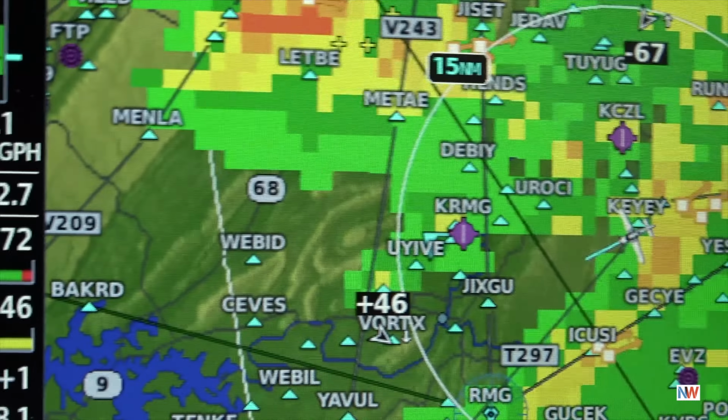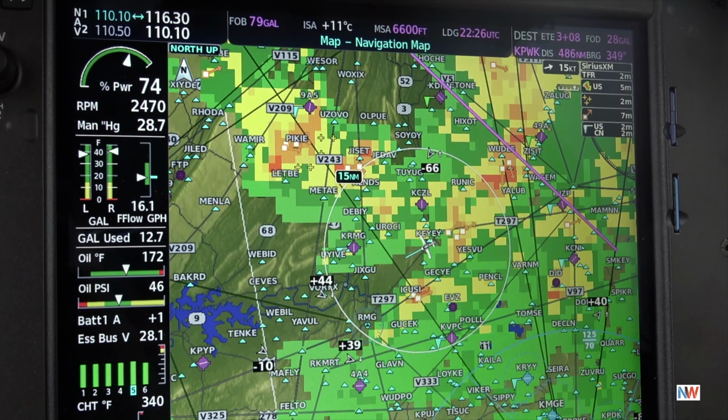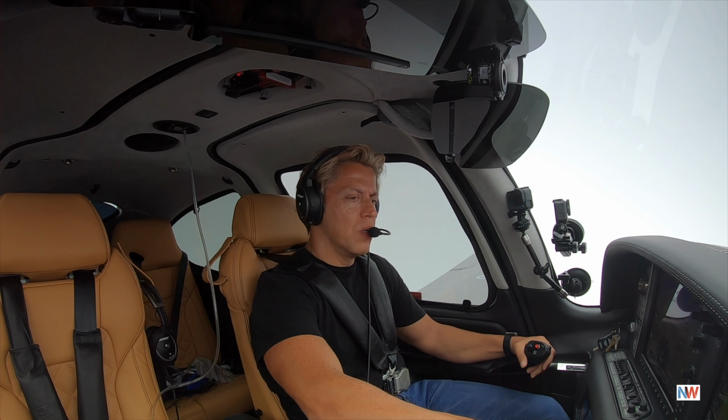Number 2 Sierra Zulu, deviate left and right is approved when able to direct destination Papa Whiskey Kilo, and if you fly that present heading probably for about 20 miles or so, you should be able to make your turn back to the northwest there, and you're clearing. 125.9 for 2 Delta. At this point, just dealing with the bumps.